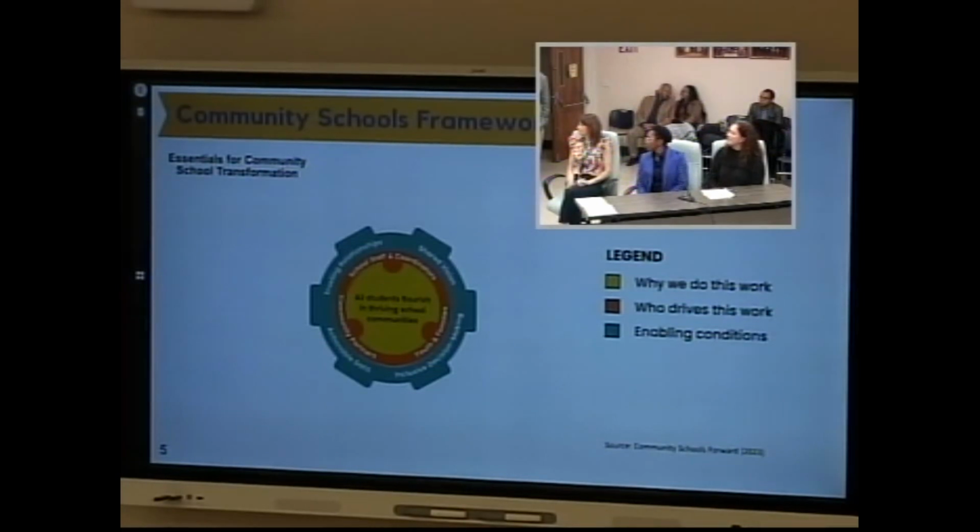Our next gear in this wheel is the enabling conditions. Without deep trusting relationships and this shared vision that we are all building, both across the district and within the two buildings, having inclusive decision making and actionable data. We have so many pieces of data that we are looking at and so many different ways of looking at it, and that is really our guiding conditions.